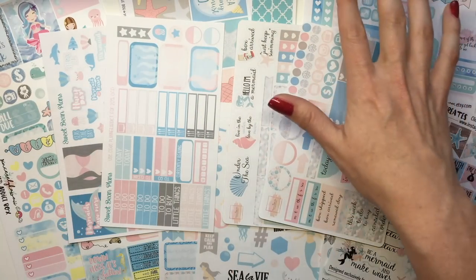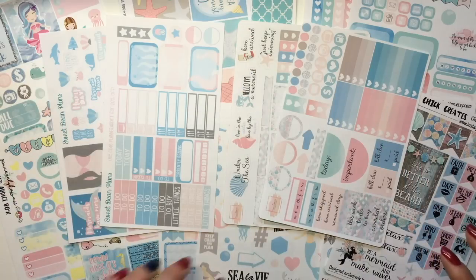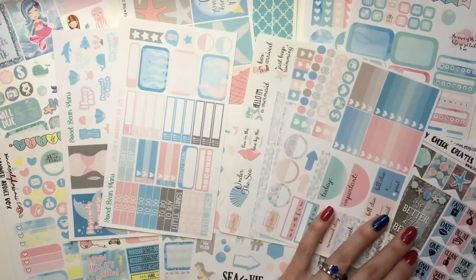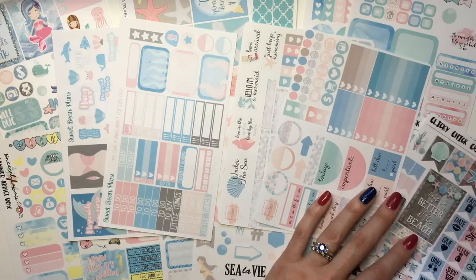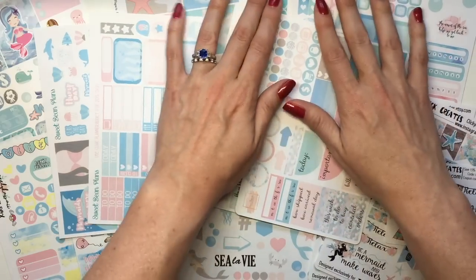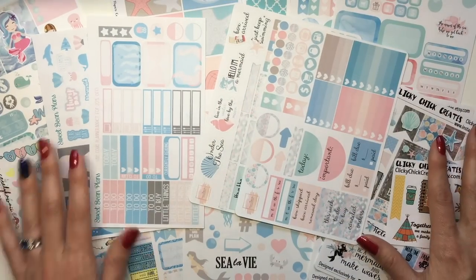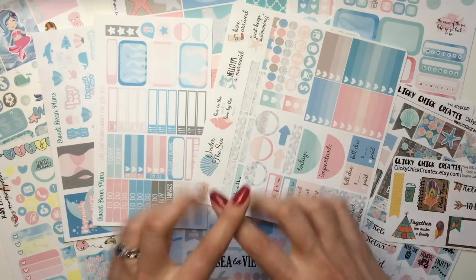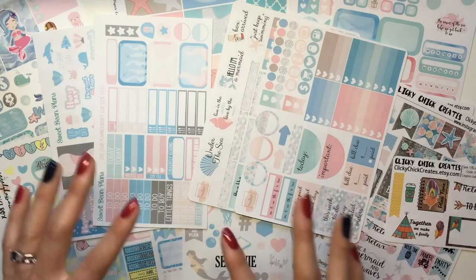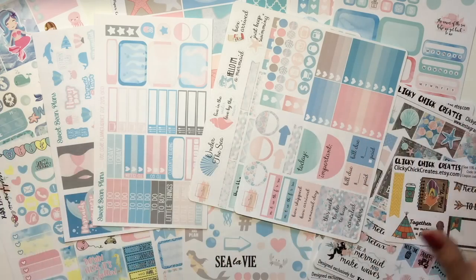So like I said, you get 2, 4, 6, 8, 10, 12, 14, 15 sticker sheets, plus like I said, the Clicky Chick Creates gave a little sampler as well. So you get a ton of stickers for the $30 price. And she does a really good job of making sure that everybody uses the same color scheme and that they all match and that you could absolutely make a couple spreads out of all of these stickers.